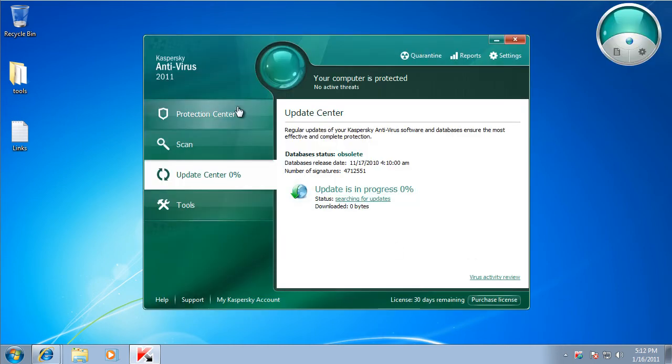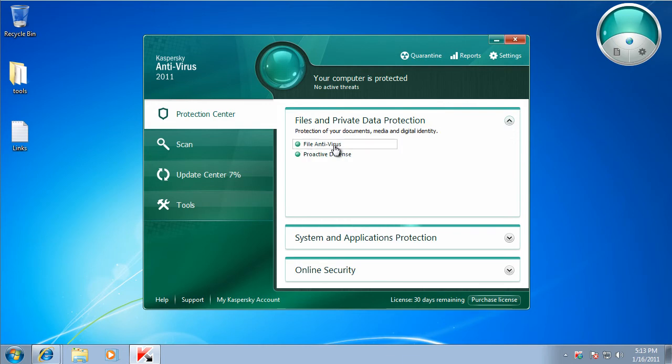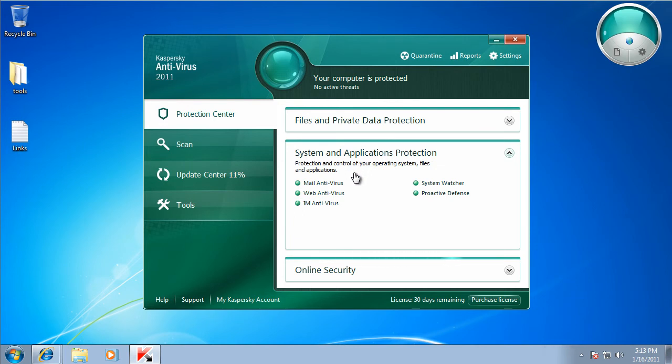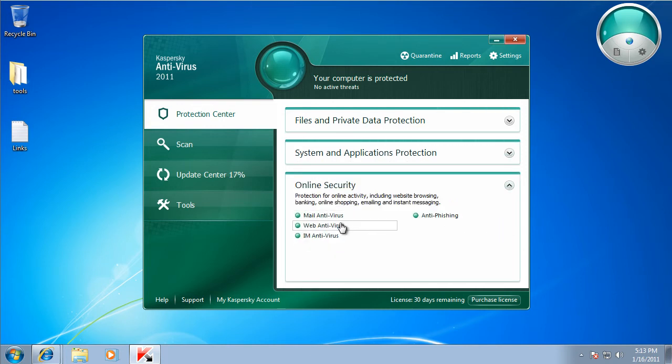Okay, so here we are. While it's updating, I'll just show you the interface. So you actually get this little ball thing. I'm not really sure what it is. That looks pretty cool, though. So here we go. We got protection file and private data protection. And we got file antivirus, proactive defense, system and applications protection, mail antivirus, web antivirus, IM antivirus, system watcher, proactive defense there, and online security bot, mail shield, or mail antivirus, web antivirus, IM, and anti-phishing.